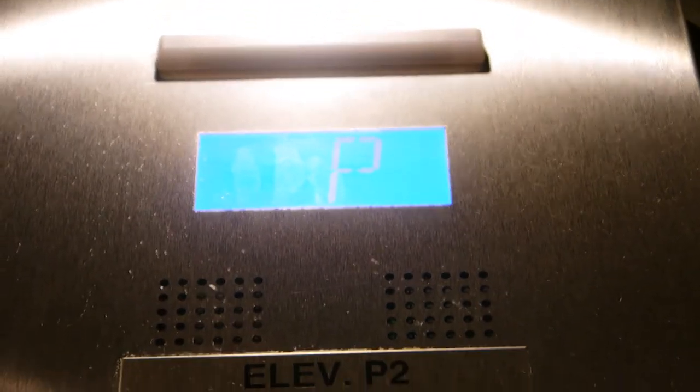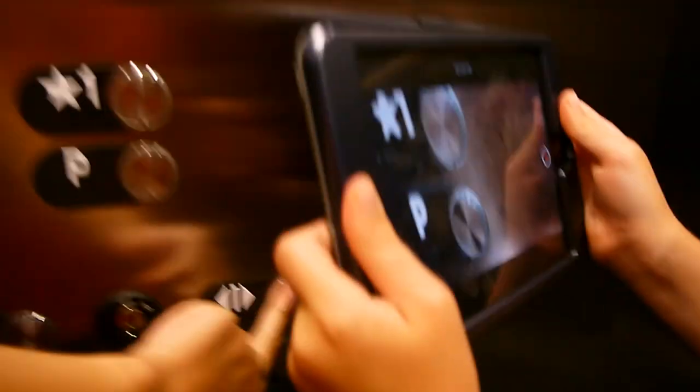There goes that one. Now we'll get this one. Here, we got this one. Beautiful elevators I have here. Let you guys out. Oh, try closing on me. There it goes.